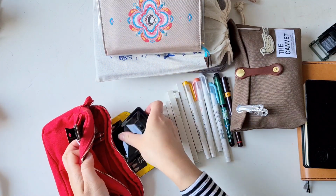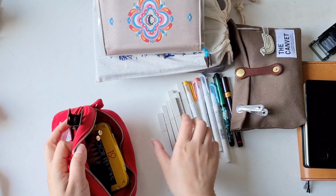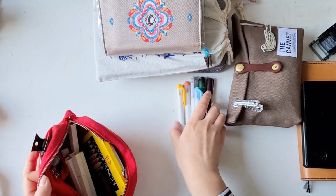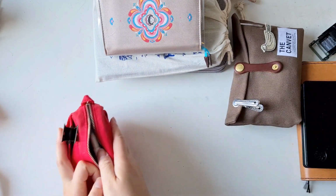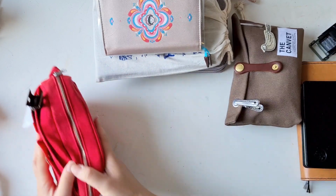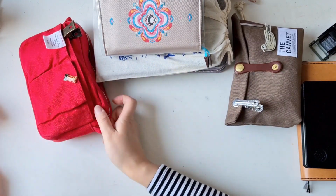So there we go. That is my creative setup that will encourage me to do a little bit more drawing and painting and crafting and journaling in the comfort in front of the television.